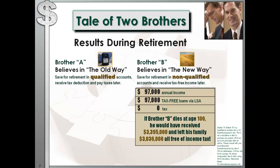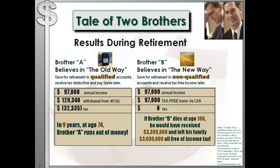So now, for Brother A to be able to get that $97,000 a year income, he's going to have to withdraw $129,000 from his 401k because he hasn't paid his taxes. And in 9 years, when he's 74 years old, he's going to run out of money. Now, you recall that over 30 years, he was able to defer $65,000 in taxes. This means that in approximately 2 years, he's going to have paid back all the taxes that he was able to defer over the 30 years.